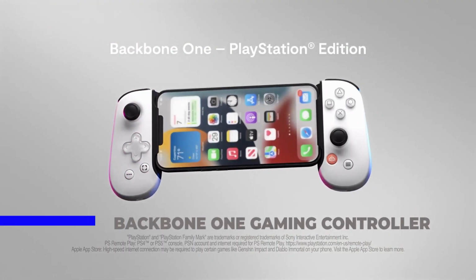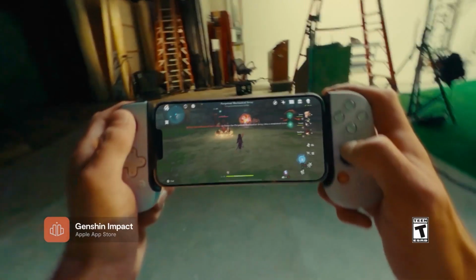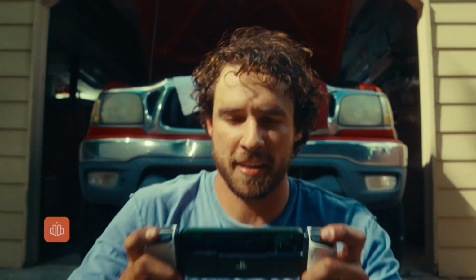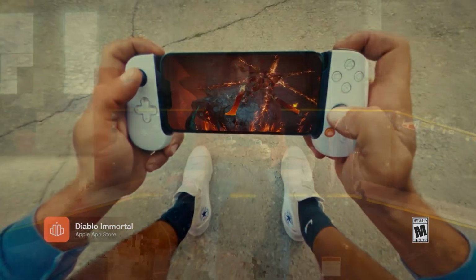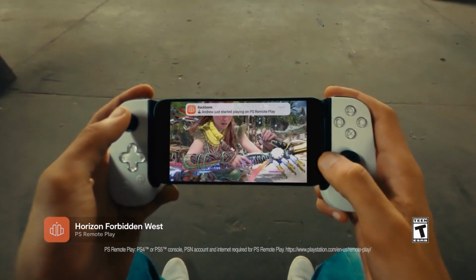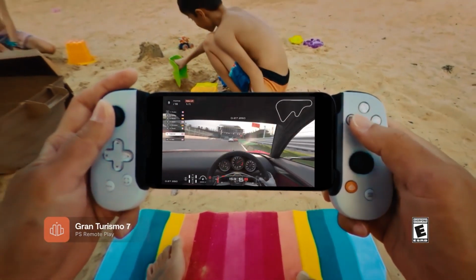Backbone One Gaming Controller. Backbone helps you copy the typical look and feel of conventional controllers by latching the controller onto both ends of your iPhone. This lets you access the next generation console software on your phone. You also get to enjoy a pass-through charging feature that helps power your phone during gameplay, as well as a low latency connection mode for a smoother experience.